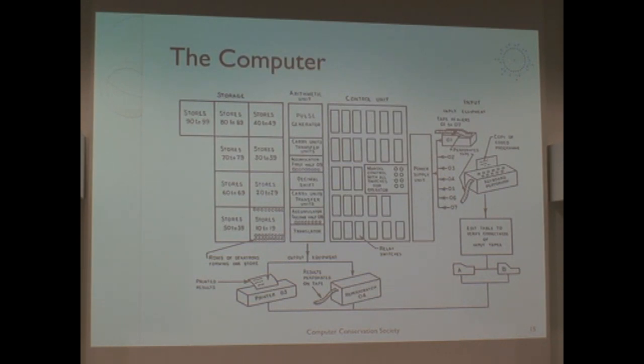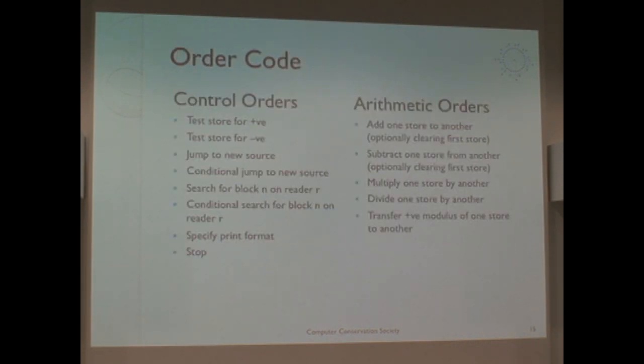And I think Mary said a short while ago you wouldn't be running Java on this. Well, you certainly wouldn't. You wouldn't be running assembler either. This is very, very low level machine code. In fact, I can show you a little bit of the code. This is the order code for the machine.